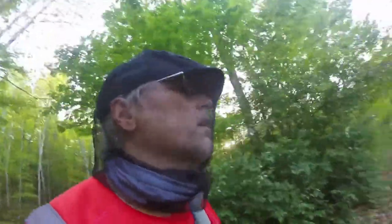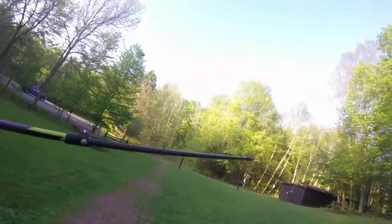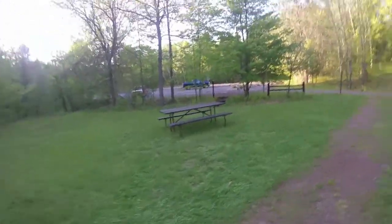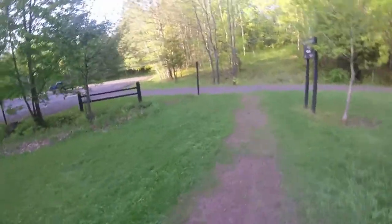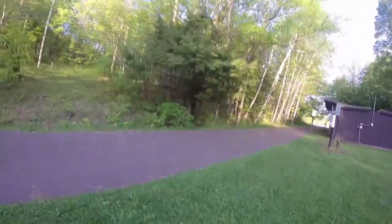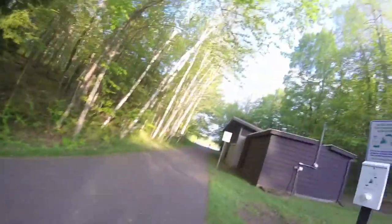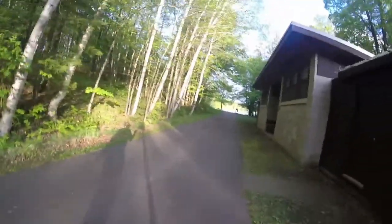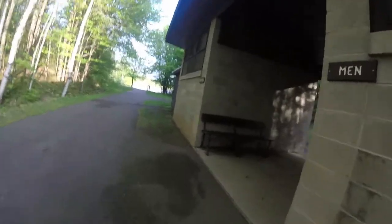I'm coming up to the Loon Lake area over here. This is the beach house, the changing room. And there's the parking lot right there. There's my red van, and here's the beach down this way. Yeah, I'll take you down so you can take a look at it. It's a really nice beach. No pets allowed. Like I said, I do believe this is a changing room and a restroom here, if I'm not mistaken.